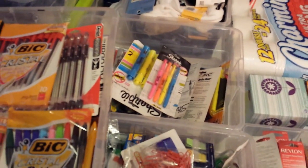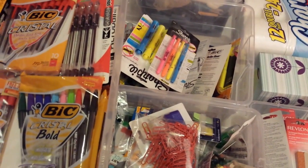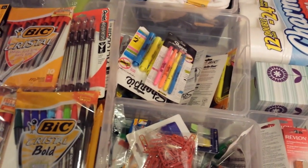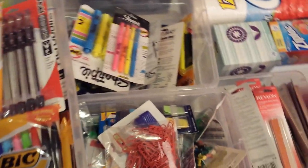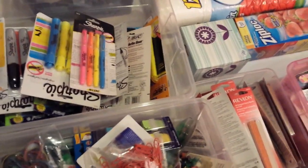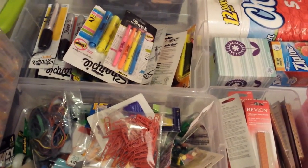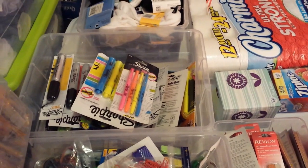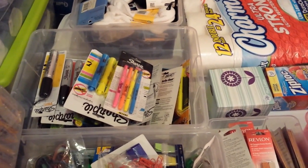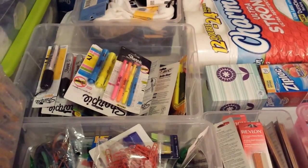When my sister calls and says, hey, the kids are going back to school, that's when I'll let them have stuff like this. But I'm really possessive of these things right here. I really am. The markers will probably dry up, but a lot of this stuff isn't going anywhere. It ain't going bad. So I have it when I need it. And if somebody, like my sister, is in desperate need, then I can give it to them.